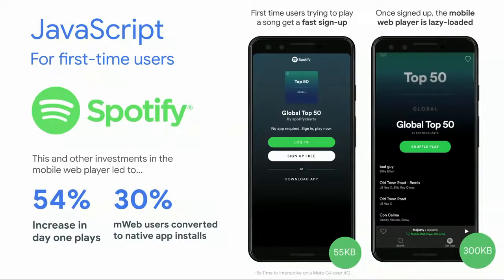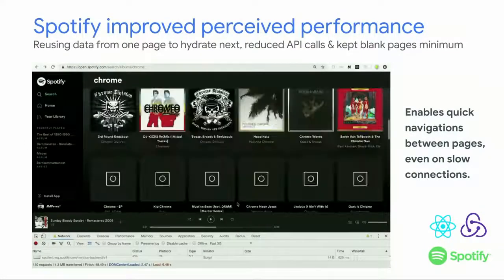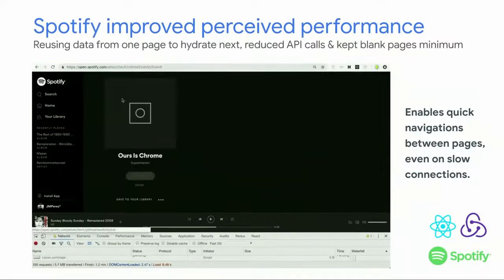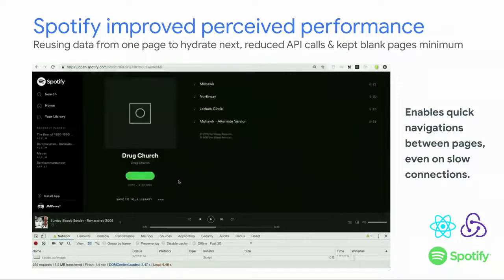Once users actually authenticate and they log in, they then lazy load the web player and their vendor chunk, meaning that you as a first-time user get a really quick experience and then an OK experience for the rest of your navigations. Now, Spotify recently also rewrote their web player in React and Redux, and one decision that they made was to improve performance of navigations in the player. Previously, they would load an iframe for every view, which was bad for performance.